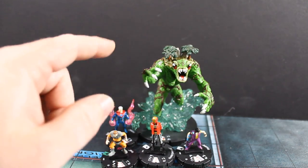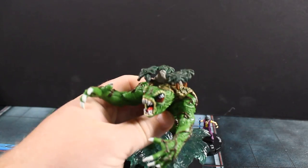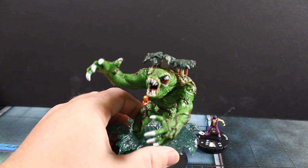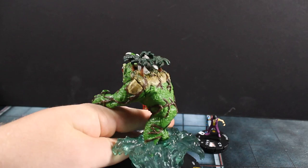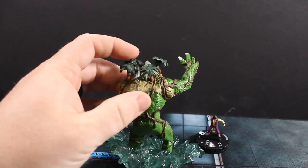So great booster there. I love this sculpt. Look at how cool this is. For those of you that don't know, Krakoa is a living island. It's actually pretty important right now in the Hickman run of X-Men. But anyway, it's a living island. So as you can see on the top of this, you've got your palm trees and roots and stuff like that. He's got like a little mountain thing.